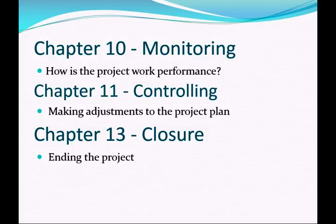And then finally, Chapter 13 is closure. There are some special techniques that we use and special activities that occur when we close up a project. Because remember, with a project, when it's finished, the team moves on to other things. They can't just keep letting these things drag on. So we really tie up all the loose ends and put the project to rest and turn it over to the customer.